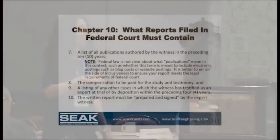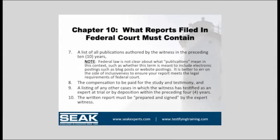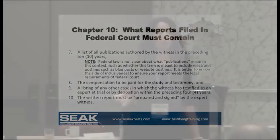All right, and then it doesn't end at 6, right? There's more. You have to list all the publications that you authored in the past 10 years. Okay? And so what is the definition of publications? What does that cover? Does that cover hard copy publications? What about blog posts online? What about online newsletters that you author? How about a letter you wrote to the editor, or a little blurb you wrote to the editor? What does publications mean? We had research done on this, and honestly, there's no set answer on what it means. Okay? So err on the side of being more inclusive than not when you're addressing this point about publications in the past 10 years.